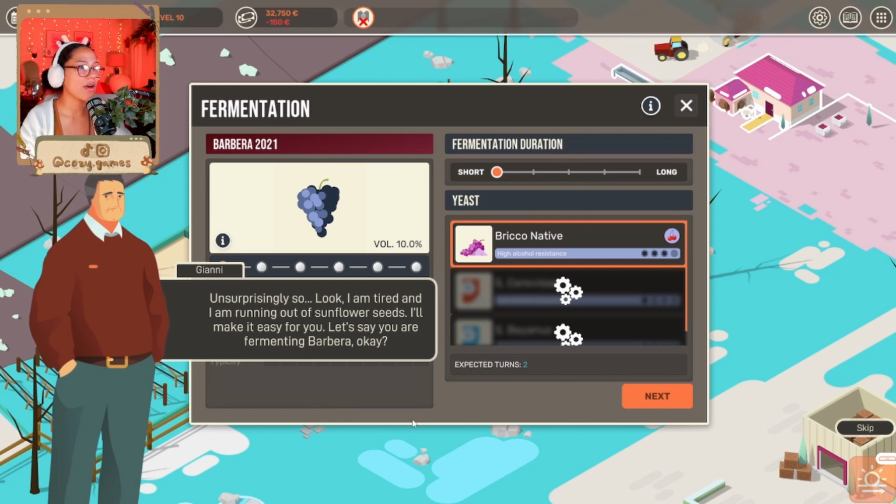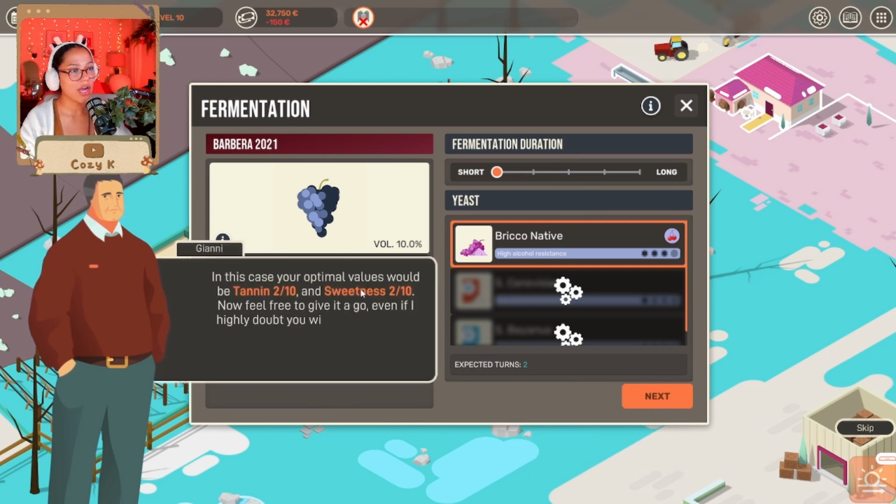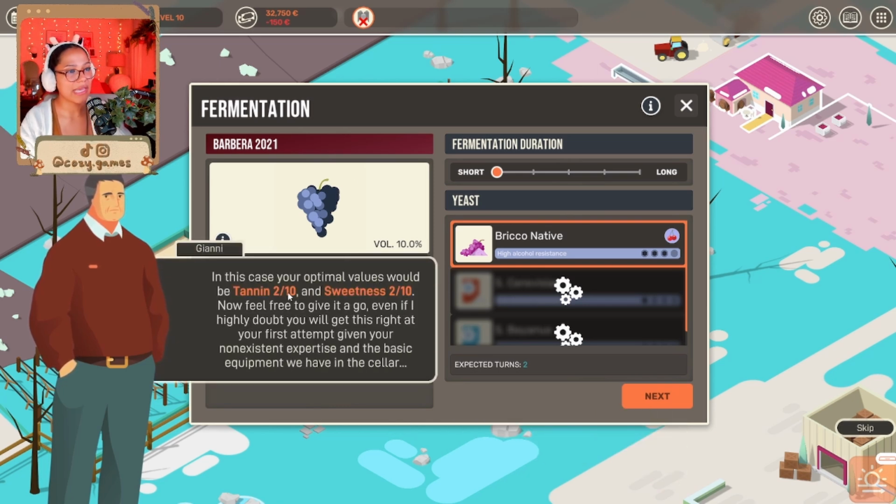Let's say you are fermenting Barbera, okay? A practical example would be helpful, yes. Let me write this down. In this case, your optimal values would be tannin 2 to 10, sweetness 2 to 10.